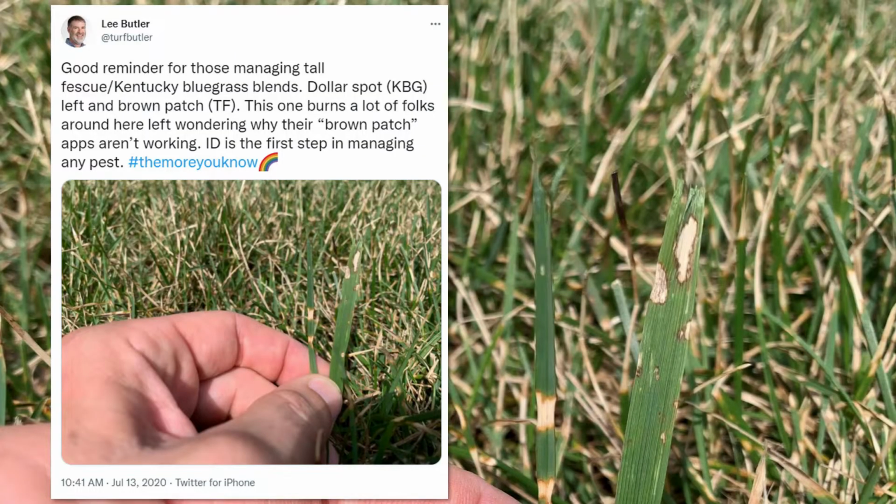It's very common to have mixed stands of cool season turf, so tall fescue mixed with Kentucky bluegrass, for example. And brown patch is common on tall fescue, but dollar spot can do a number on the Kentucky bluegrass. These 2 diseases are usually active at the same time and can be difficult to tell symptoms apart. Some fungicides fail to control dollar spot, so if you aren't satisfied with the level of control you're getting, it might be time to switch up your fungicide applications.